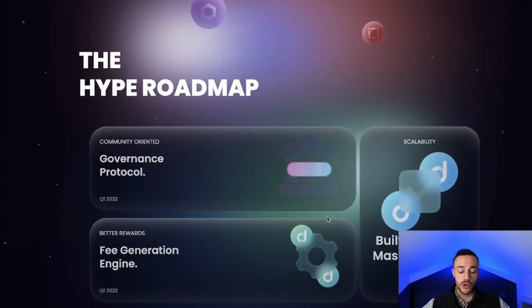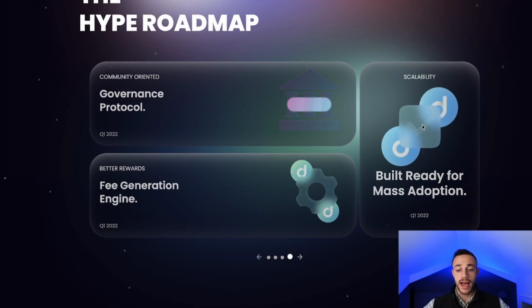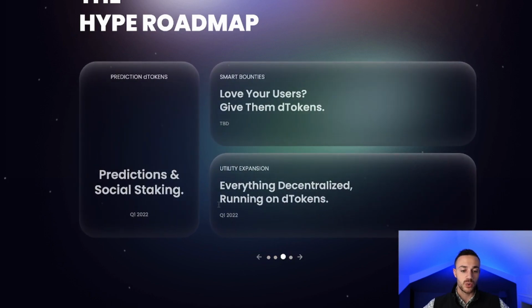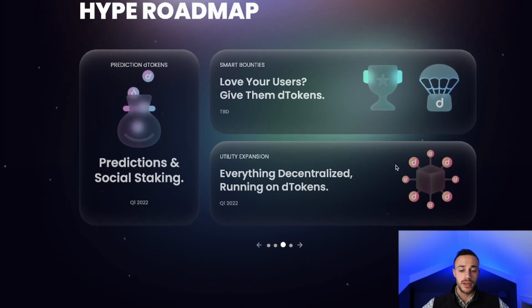And their roadmap, they do have a lot of advancements happening in Q1 of 2022, which is less than 2 weeks away right now. They have already migrated their protocol over to Polygon Matic, making it ready for mass adoption, whereas on Ethereum, of course, a lot of people don't want to pay network fees, so they won't even bother utilizing the protocol. And then the governance and fee generation engine as well in Q1 of 2022, and a lot more updates as well, such as predictions and social staking, and some more utility expansion.